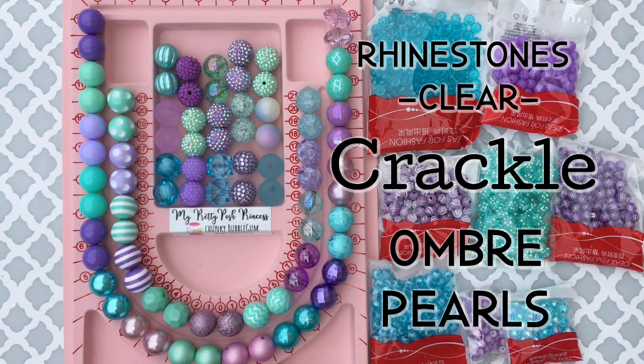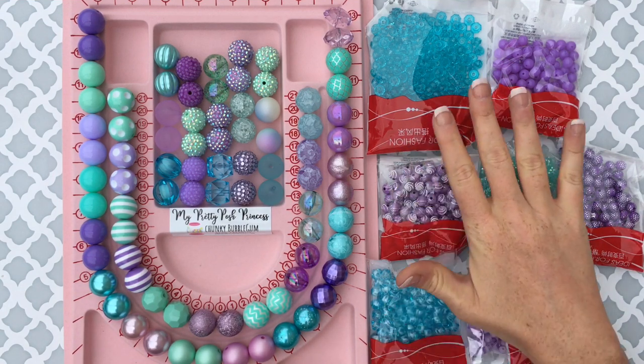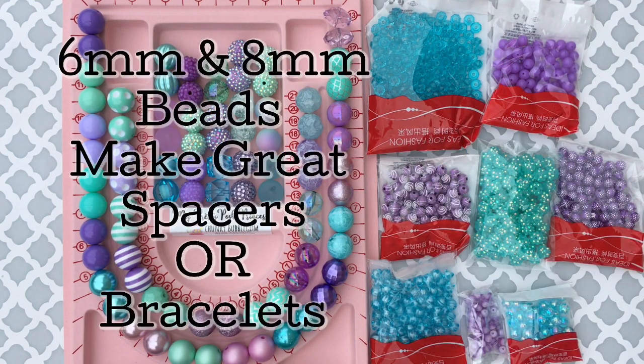So that's 29 different styles of 20 millimeter beads. By no means will every single one of these styles be in a 100 count lot. There's just not enough beads for that. This was more just using this theme to show you different styles. I also wanted to show you while we were here some really fun smaller beads that come in this color theme and lots of other colors.